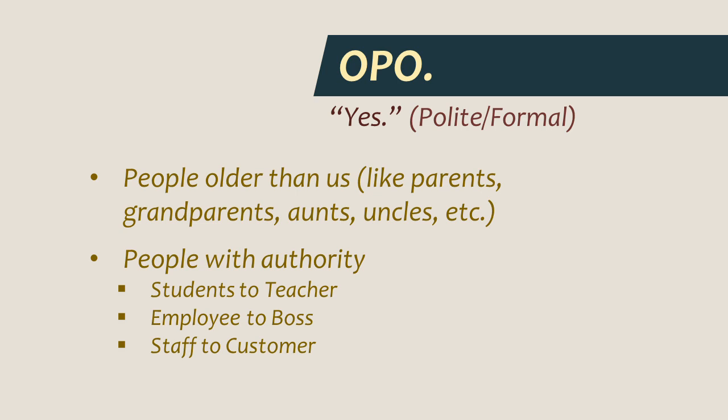However, sometimes when we are talking to someone who is a stranger to us or someone who we are not really close with, we still choose to say opo even if they look around the same age as us, just to be polite, which you can choose to do as well.